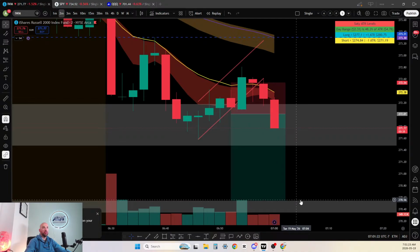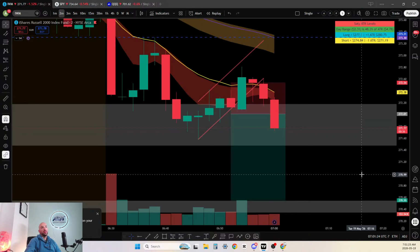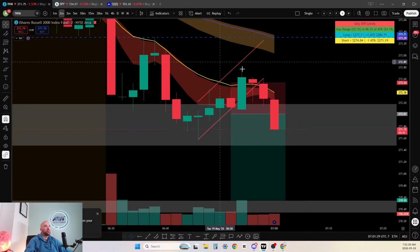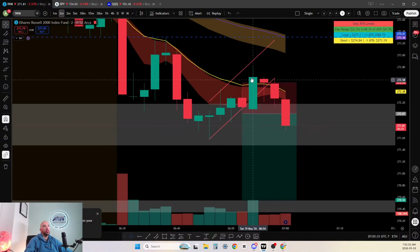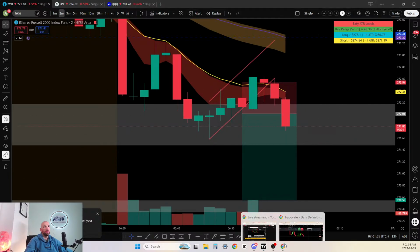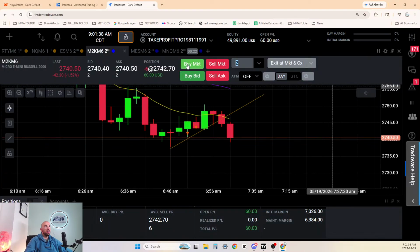That's a really nice looking chart, guys. I like that a lot. So had a little bit of a fake out here, a little bit of surge above, but ultimately the 13 is what we're playing. So I'm going to take off 2.